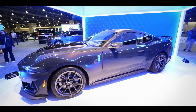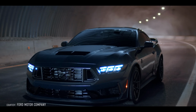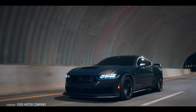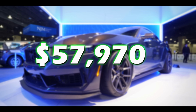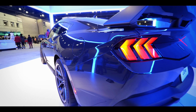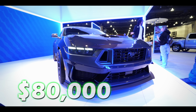A little while back, we shared with you the pricing for the Dark Horse. Now, the Dark Horse is going to be the premium 2024. It's going to be the highest performing car, basically equivalent to the outgoing Mach 1. If you want to get a Dark Horse, you're talking about just over $57,000 for a base model. And if you load it up with every option, including the $8,500 set of carbon fiber wheels, you're approaching 80 grand for a fully loaded one.